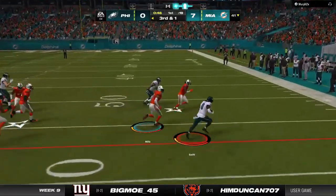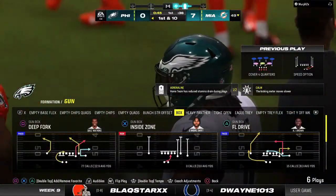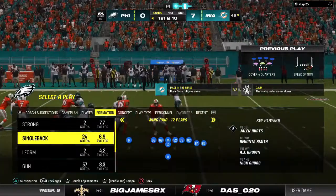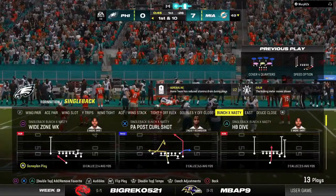They'll try and run here with Swift. And he's out of bounds just before the midfield stripe at the 49. It's a gain of 8, and it'll wind up moving the chains. Well, after an interception, the last thing you want to do is go 3 and out and give the ball right back. They avoided that. Yeah, you definitely do not want to do that.